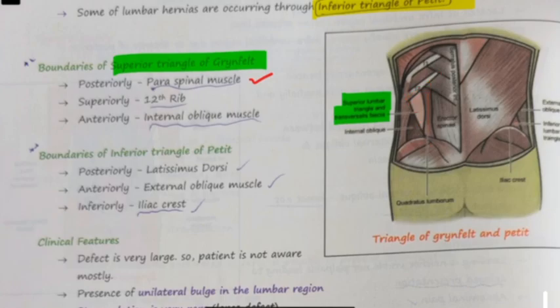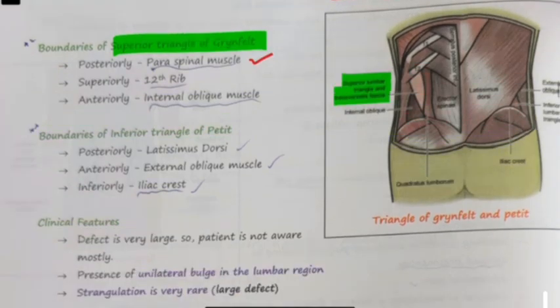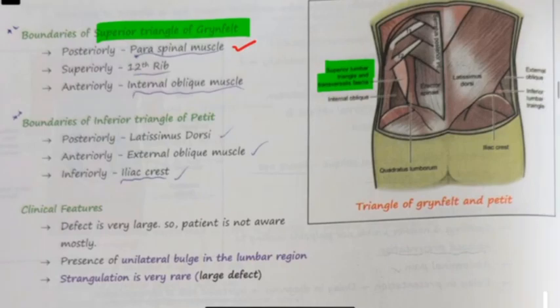Why is it the superior triangle? Because there is one more triangle which is inferior to this, that is the inferior triangle of Petit. Okay, so the boundaries of the inferior triangle of Petit are easy. Posteriorly that is latissimus dorsi, and inferiorly that is the iliac crest, and then anteriorly it is the external oblique muscle. So this triangle here is the inferior triangle of Petit, and this triangle here is the superior triangle of Grynfeltt, sorry.